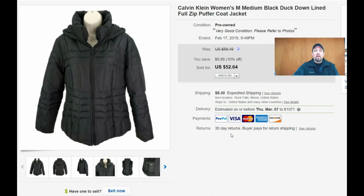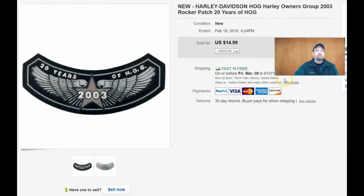This here's a Calvin Klein women's duck down jacket. I got this for 4 or 5 bucks at my local Goodwill. Like I said, it's down, so this went for 52 bucks plus the buyer paid shipping. So nice little sale there.